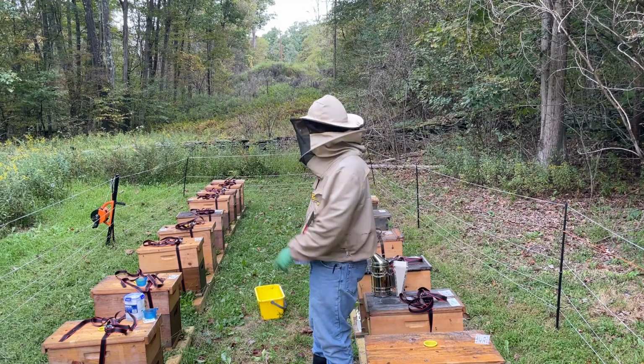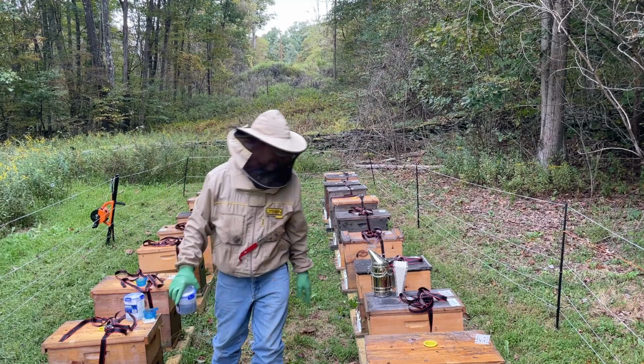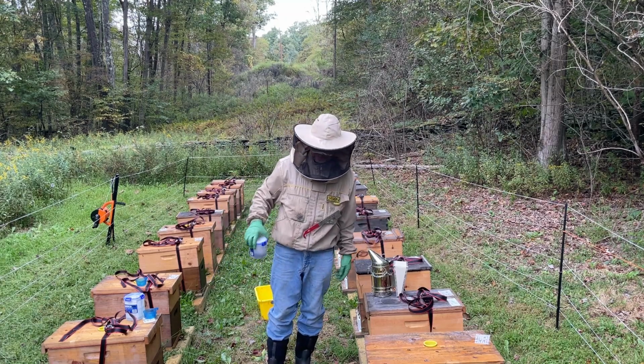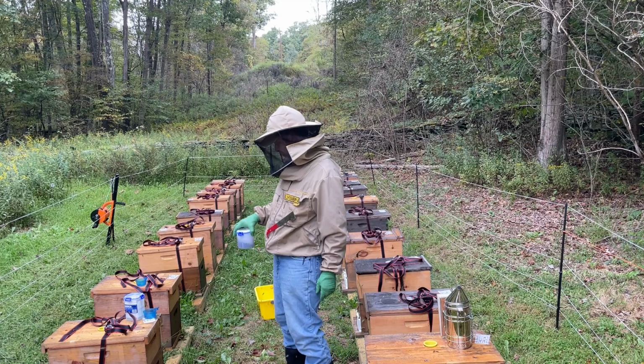Checking my numbers here. 1 is over there. Down through 9 and 10. 11 is up here. Going down through 20. I'm saying that more for me than anything. I'm going to record these later.